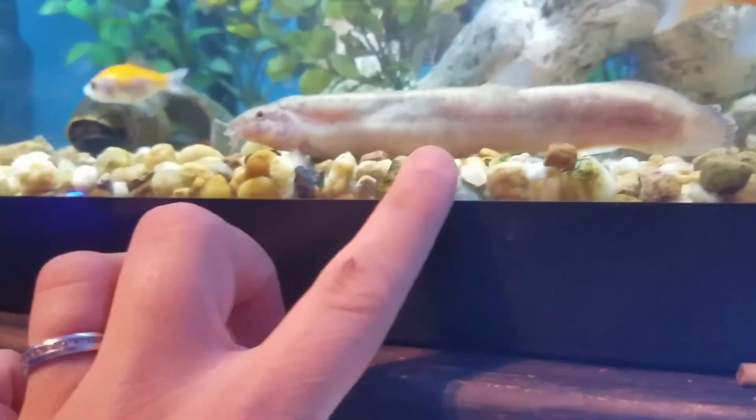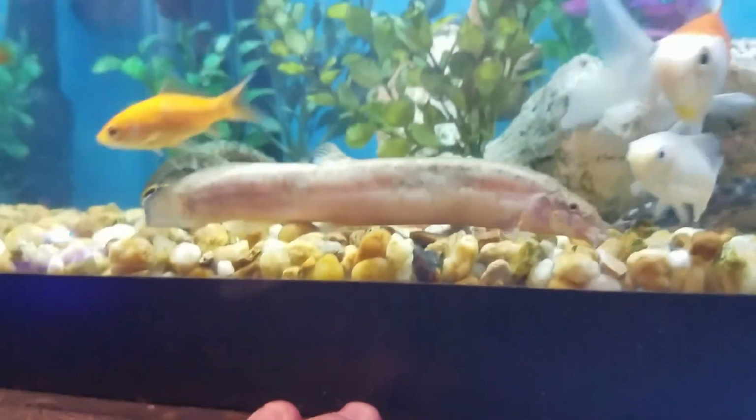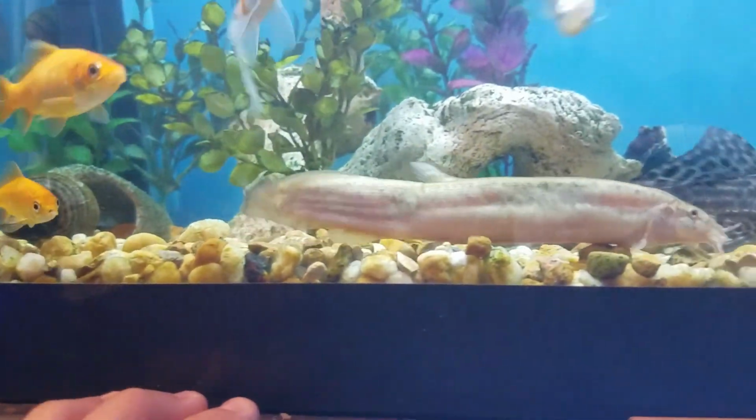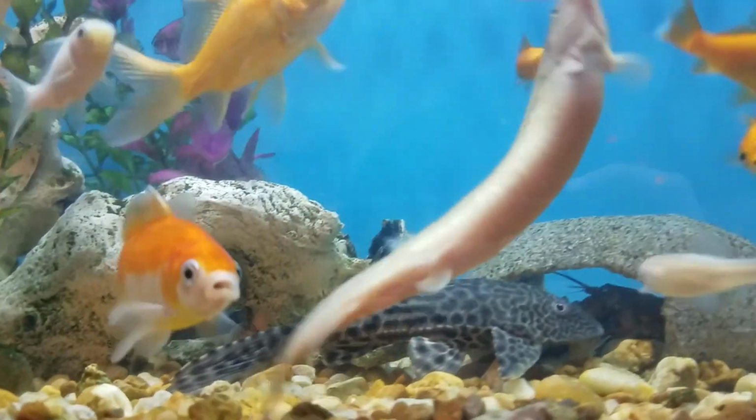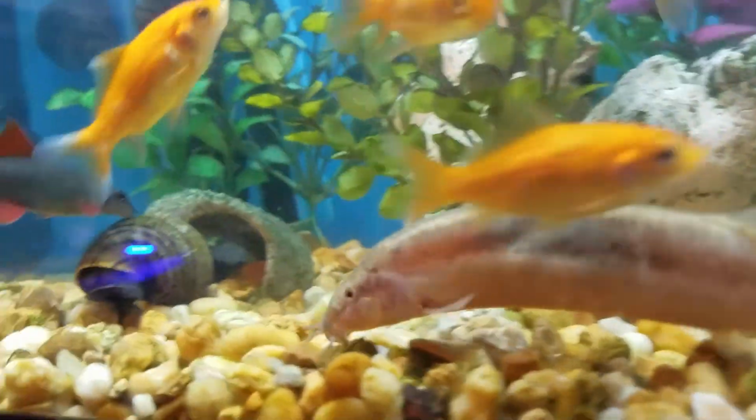This right here is a loach. He got so big. We got him when he was like this big, and now it's like 6 inches. He's huge. Really cool guy. I wish I knew they got that big. Otherwise, we would have got more. Hopefully, we'll get more in the future.